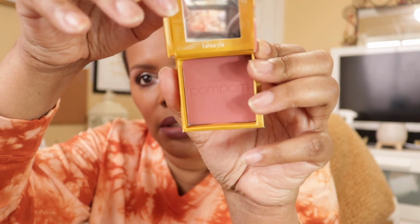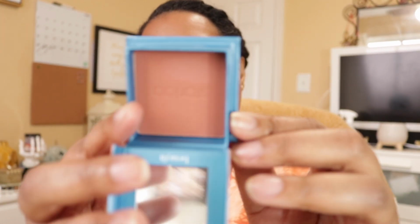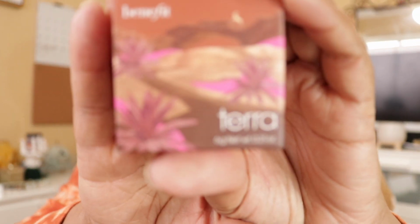But I am going to switch them out for some Benefit blushes. I have them in the shade Pom Pom, and Pom Pom looks like this. I have it in the shade Starlaa, and Starlaa looks like this. Nice neutral blush. And I have it in the shade Terra, and Terra looks like this. And I have Terra on my cheeks today. That is the packaging for Terra. So we're going to use these three blushes.